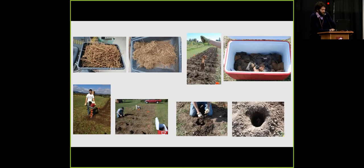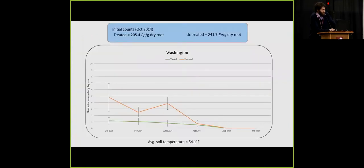Once the bags were buried, we collected 10 untreated bags and 10 treated bags from each field every 2 months. We then processed the roots and counted the nematode populations. And what we found is this. The initial counts were around 205 for the treated roots and around 240 for the untreated, so there's a little bit of a difference there. We see a large reduction right off the bat 2 months after burying them, and we see those populations continue to decrease. But we also see nematodes surviving in these roots all the way up to 8 months after they were buried.